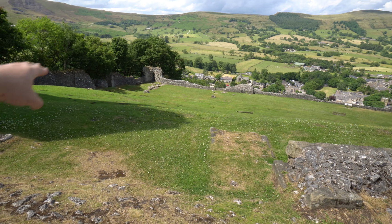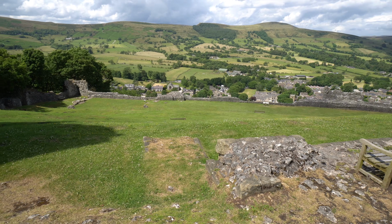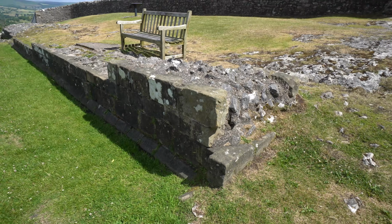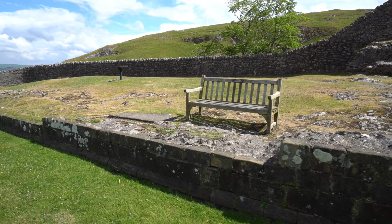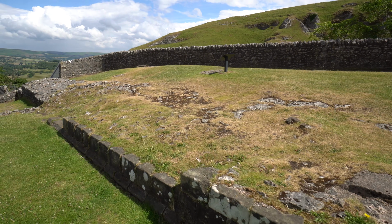So that was the Great Hall. That's where we were. And the kitchen was down there as well. And then this was the chapel. There's not much left. Just these stone structures here.